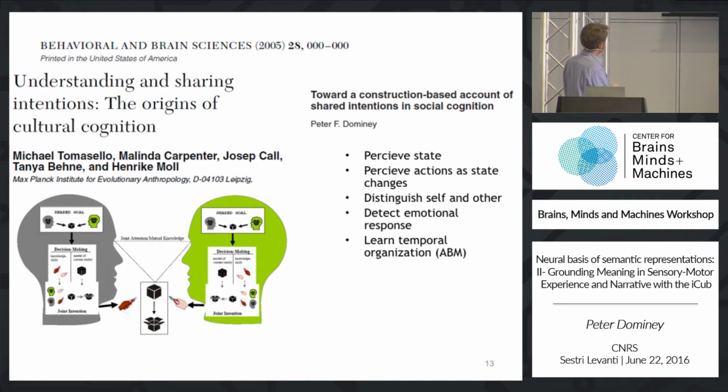And so we're inspired by the work of Tomasello and his colleagues with shared plans, like the child that I showed you who was doing this joint activity with Felix. So we analyzed this target article that was in Behavioral and Brain Sciences and said, could we build a system that could do cooperative activity if it had these properties: if it could perceive state, if it could perceive actions as state changes, so it could do action recognition in terms of state changes, it could distinguish self and other in order to know who's doing what in the shared plan, detect emotional responses in terms of is this good or bad, and then encode sequences of these elements in some kind of temporal structure like the autobiographical memory that Tony Prescott talked about yesterday.